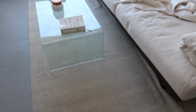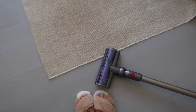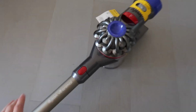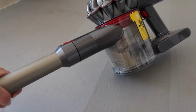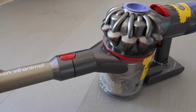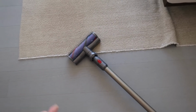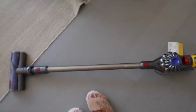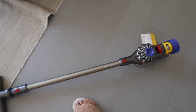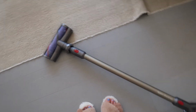Literally don't think I've seen our rug this clean since we first got it. Oh my gosh, this thing sucks up so much stuff, and I'm honestly disgusted by looking at this because half of this is just from the rug. That is so disgusting. Our other vacuum literally did not suck up anything, and this is my new favorite thing in the whole entire world. It's so quick and so easy, and so far I think it does a pretty good job of vacuuming everything up.